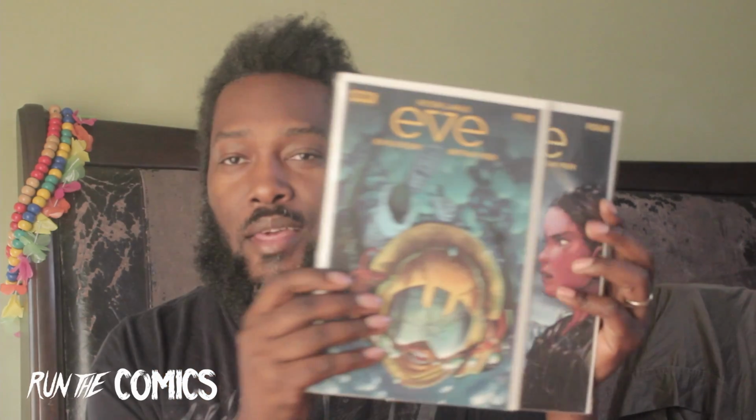With Image. For Boom Studios, I got these two. This is Eve, Victor LaValle's Eve, issues number 4 and 5, which come to the conclusion of this story, or this arc of the story. I know Victor LaValle did another story that I was collecting, with a Frankenstein kind of storyline. It was like 5 or 6 issues, and that was the end of the story. It was a great story too.